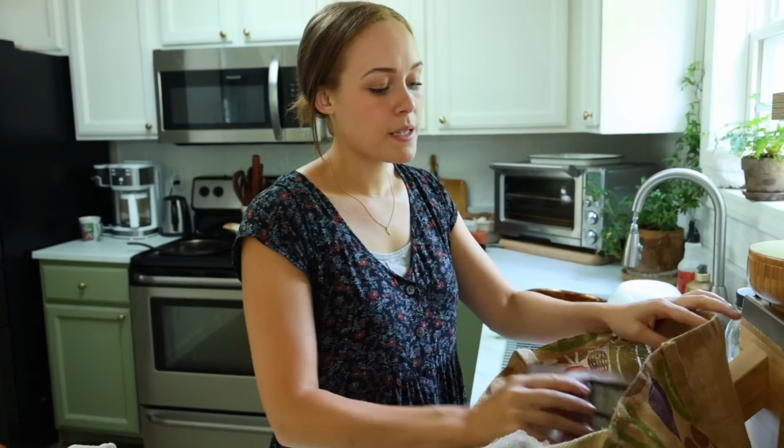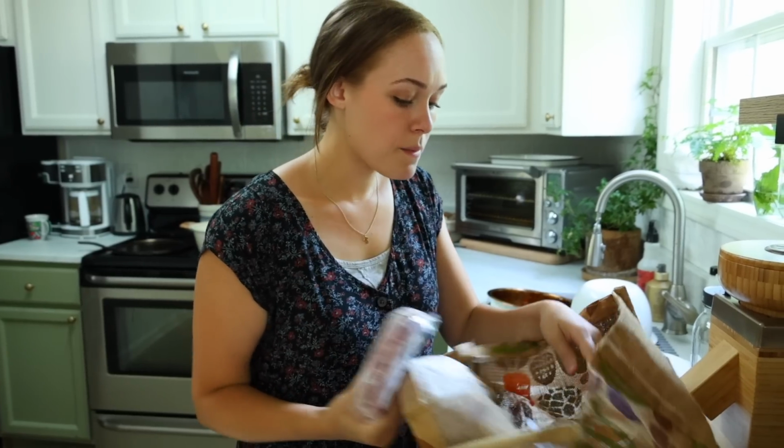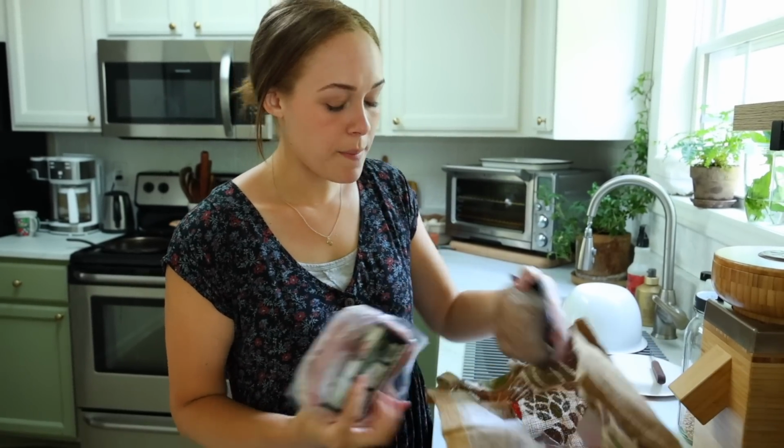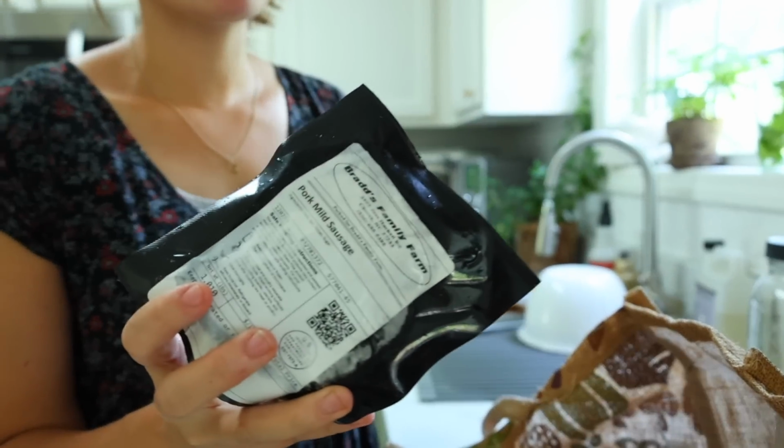And then I also picked up some of these mild Italian sausages. These could be used for breakfast or dinner. You could do it with pasta or on the grill. So another super versatile meat item that I like to keep on hand. So I picked up some of those. I picked up some mild breakfast sausage. This is just regular pork sausage. I like to use this.